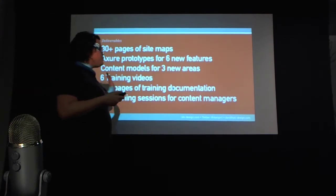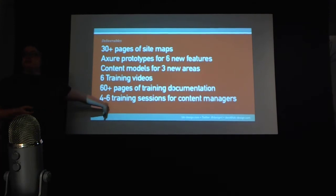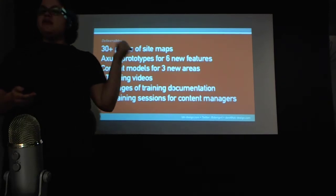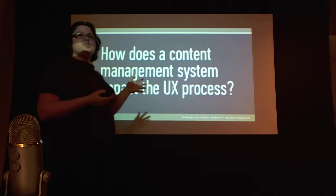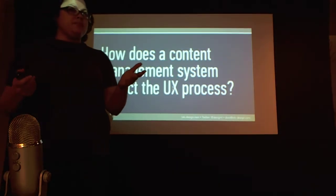So in terms of just straight up UX deliverables, this is what we're talking about. Now imagine that you're doing UX for a mobile app. Are you creating all of this? Probably not. But in the average content management system, you have to create stuff like this. You have to understand a whole bunch of stuff that you didn't necessarily have to when you're dealing with a mobile app or even a relatively small WordPress site.